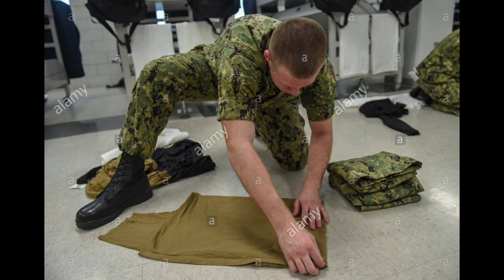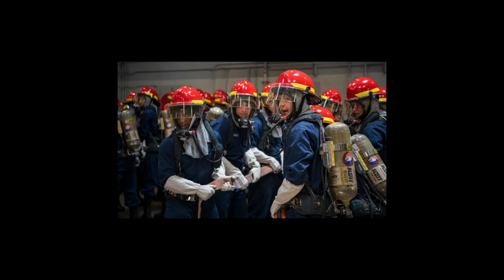Some things of sailorization, you'll do firefighting, which everyone will tell you that everyone in the Navy is a firefighter because if there's a fire in the ship in the middle of the ocean, we're not going to be able to call the fire department. We're going to have to be able to fix it ourselves. So it's important for everyone to have the basic understanding of firefighting on a ship.